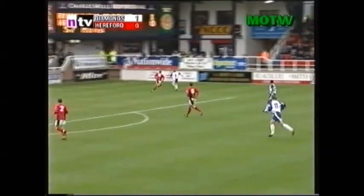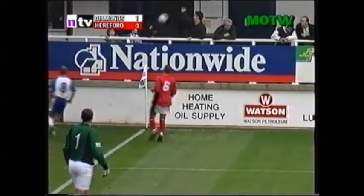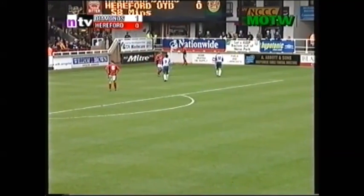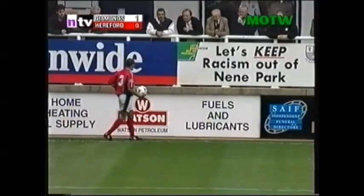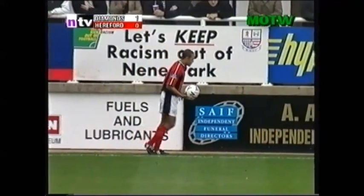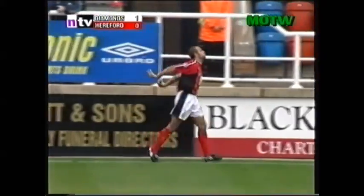Diamonds one, Hereford nil. That's the goal they wanted. I'm sure Tull will be very pleased with that. Now can they hold on? Still a long way to go until the final whistle. Nearly an hour gone in this game. Diamonds fans in full voice yet again.